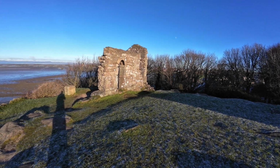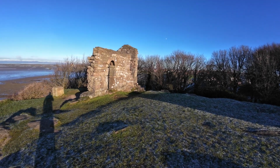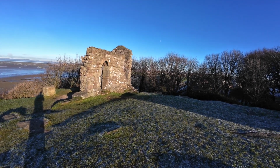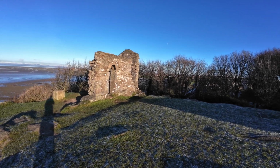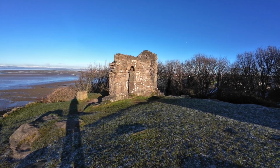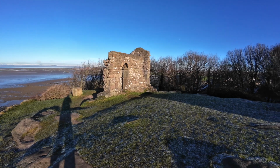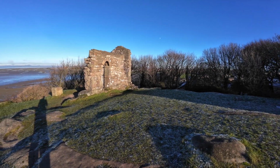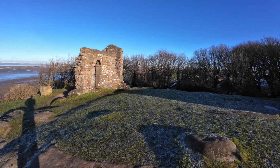Both St Patrick's Chapel here and St Peter's Church in the bottom are thought to be from about the same period in history, which is the 8th century, you know, the 700s. But for here, on the St Patrick's Chapel, it's thought that there could have been some structure here before that, probably as way back as the Celts.